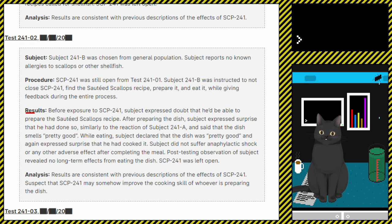Results. Before exposure to SCP-241, subject expressed doubt that he'd be able to prepare the sautéed scallops recipe. After preparing the dish, subject expressed surprise that he had done so, similarly to the reaction of Subject 241-A, and said that the dish smells pretty good. While eating, subject declared that the dish was pretty good, and again expressed surprise that he had cooked it.